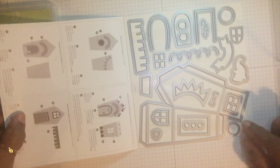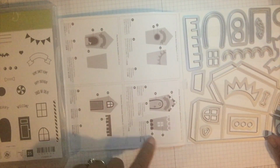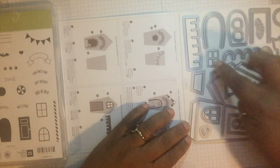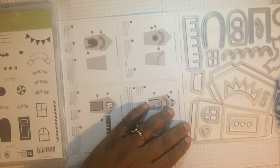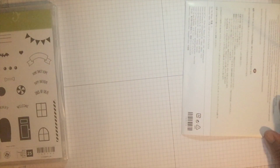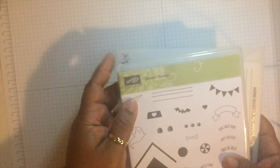But it also coordinates with thinlits dies called Home Sweet Home Thinlits. And with this, you can cut out and make a little house. And it gives you the directions right here on how to do it. Different kinds of houses. And actually you can put little treats inside of here. There's the roofing. There's a couple of doors. There's like gumdrops. There's windows. There's another side kind for the roofing. There's a banner, ghost. There's a bone. There's another banner or pennant. Lots and lots of options with this. And so this is called Home Sweet Home Thinlits. And you can purchase this as part of a bundle and save 10% off your purchase. So this is really, really fun. I can't wait to start with these. Halloween is one of my favorite holidays. Halloween and Christmas. So this whole catalog was just right up my alley because I love both of those holidays.